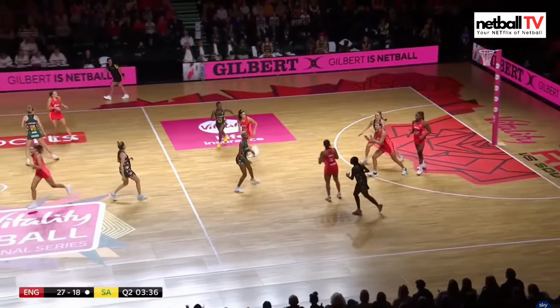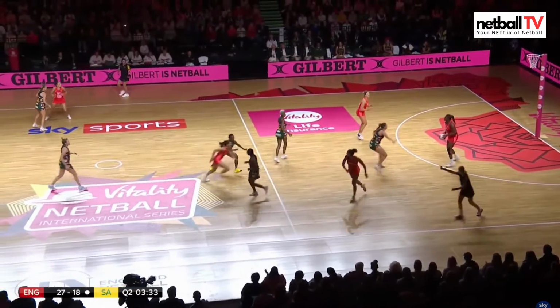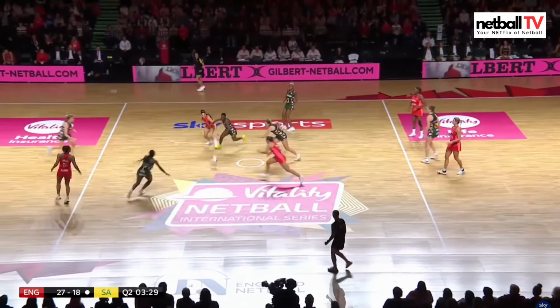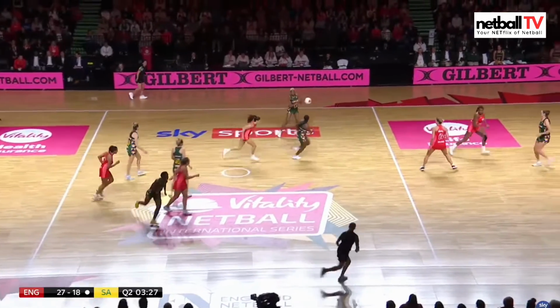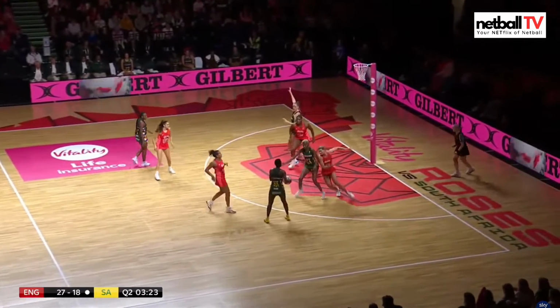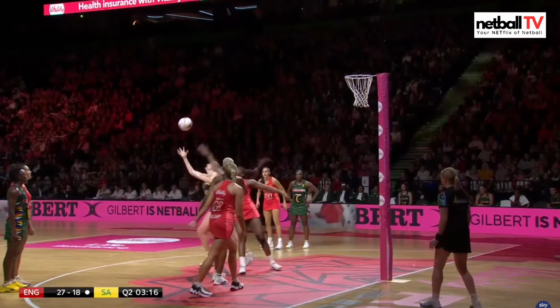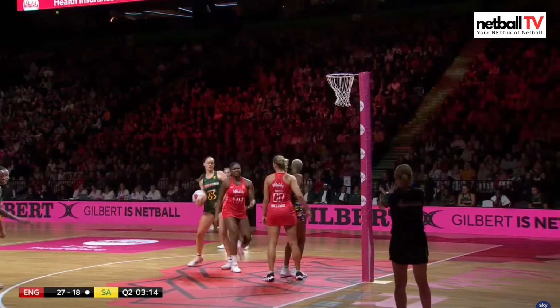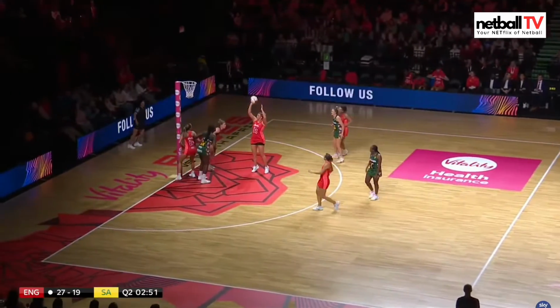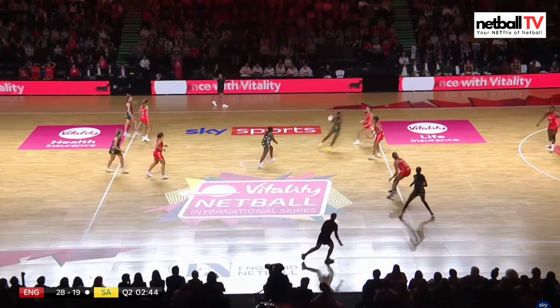Oh, that's another tip by Imogen Allison. That's 2 in the space of 2 minutes. Oh, South Africa get a turnover now. This ball is going backwards and forwards like tennis. Which team can settle? Which team can convert this ball? Venter with a great hold. Lovely shot from her. Eleanor Cardwell with a beautiful split.